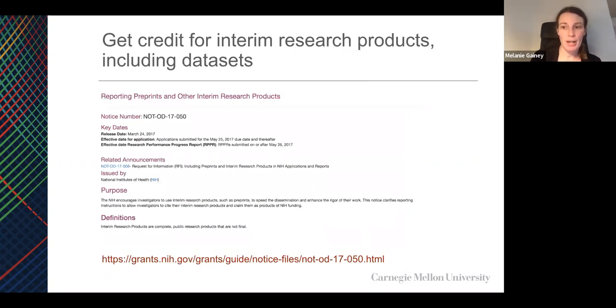I mentioned earlier how it's now possible to get credit for what we call interim research products. And I just want to point out that the NIH allows researchers to cite these interim research products in their grant applications, and also in progress reports as products coming out of the funding. So you can now get credit from the NIH for data sets, preprint publications, code, et cetera.